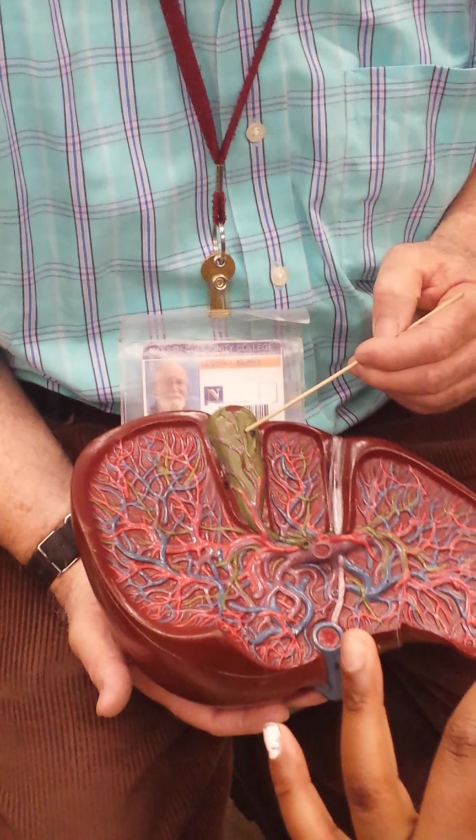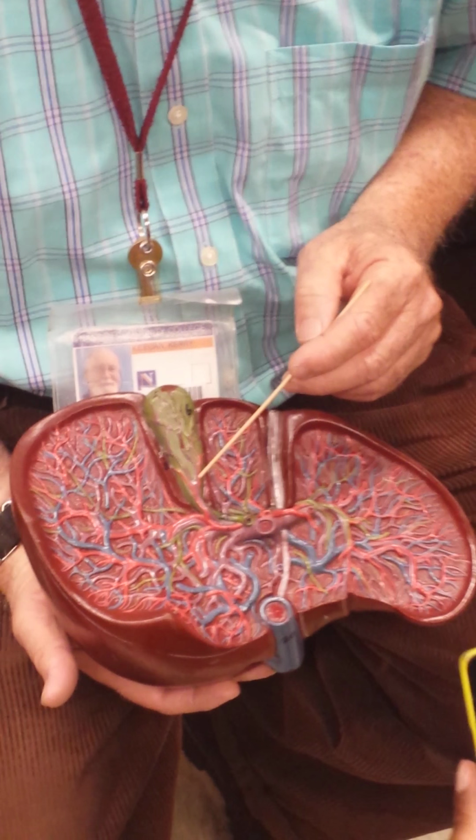This is the gallbladder. And the gallbladder is often called the cyst. There are some enzymes which control it, like cholecystokinin. Attached to the gallbladder is the cystic duct. On this side would be the right hepatic duct, and this would be the left hepatic duct. The junction of the two is the common hepatic duct. Where the cystic duct joins the common hepatic duct is the common bile duct.